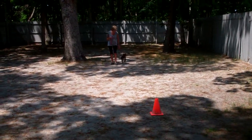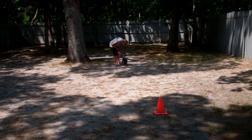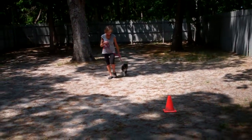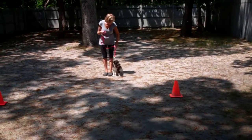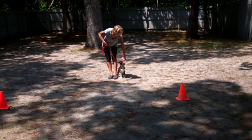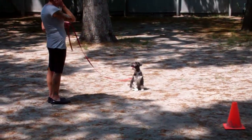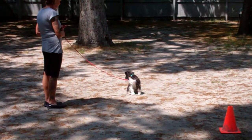Nora's heeling back to the camera. Kodi's staying very nicely on her left. Nice little automatic sit there. And a nice automatic sit. We're going to go ahead and show you that stay command one more time. Again, 30 seconds working up to 3 minutes.